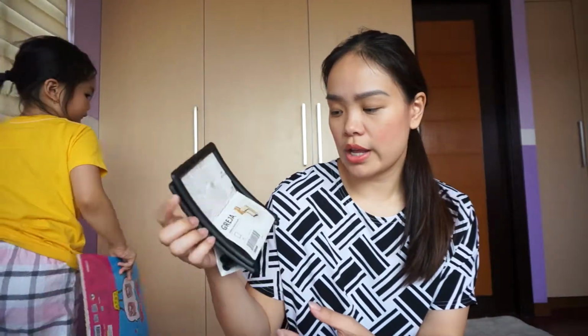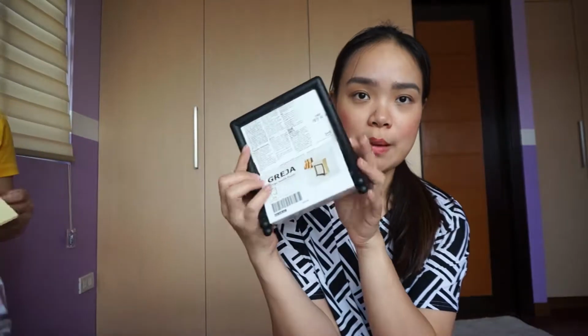Last for IKEA is this one. It's a napkin holder. I'm gonna give to my family. Is like a cell phone holder or stand. I'm gonna be giving this to my grandma. It's cute. Now, let's move on to the snack section.